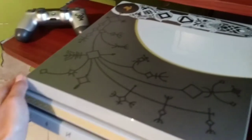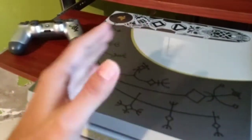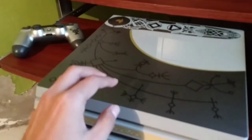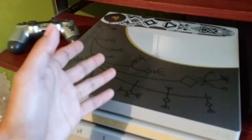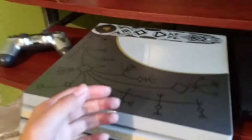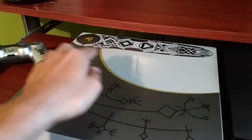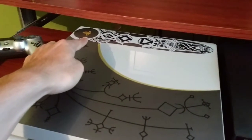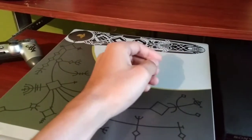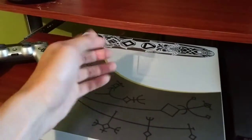So you can see it's got all these runes design, or whatever they're called. I imagine they're just runes. I don't know if they mean anything, because I haven't actually played the game, and even if they make appearances in the game, I don't know if they're ever translated so that you can actually know what they mean. And then there's also the gold PlayStation logo over here on this side, and you've got what looks like the sheath of a dagger. I imagine it's the sheath of Atreus's dagger, Kratos' son.